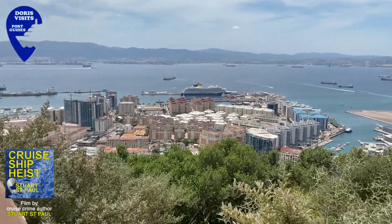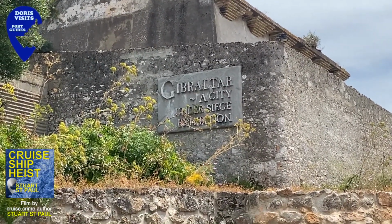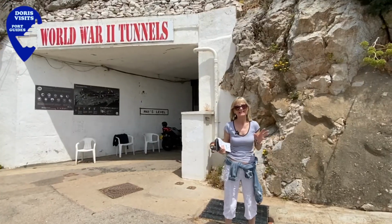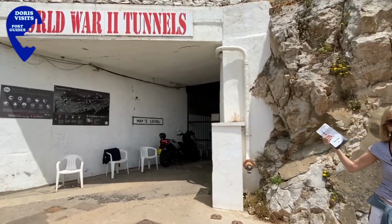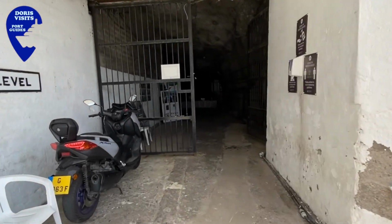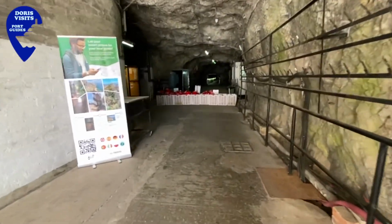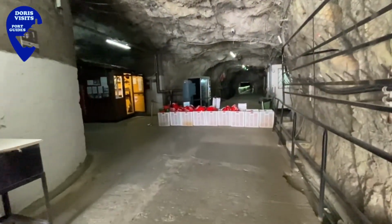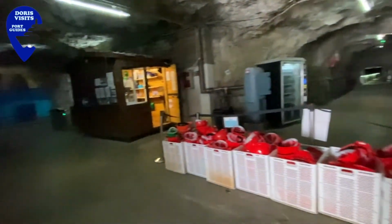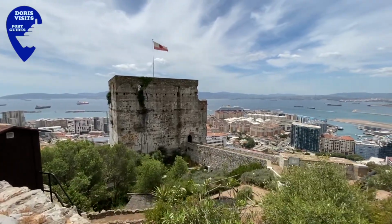This is the view of the ship from the Great Siege Tunnels platform. Just below the tunnels there is a Great Siege exhibition, if you're interested in that. And further down the hill from the Great Siege Tunnels are the World War II tunnels and miles more tunnels. Just down from the World War II tunnels is the Moorish Castle.